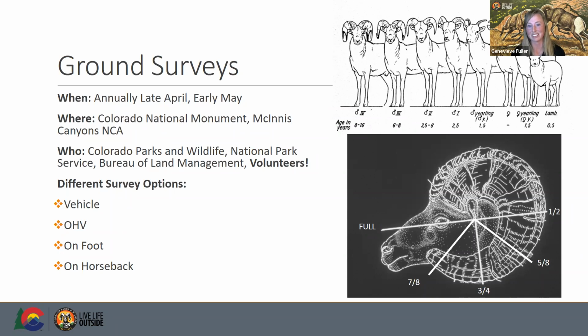You can't count the rings in a ram's horn. Usually you don't get that close. So a lot of the time we're classifying by how far around that horn curve goes. We essentially draw a line between the base of the ear and the eye. And you can see on that photo there that we classify them into half curl, 5/8 curl, 3/4 curl, 7/8 curl, and a full curl. Those full curls are going to be much older age class sheep, those big old rams, whereas those half curls are going to be 2 or 3 years old. And so that's the data we're mostly collecting: how many sheep are we seeing, how many lambs, how many ewes, how many yearling rams, how many full curls, how many 5/8 curls were out there.